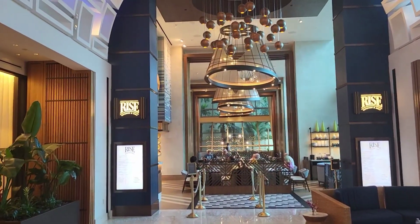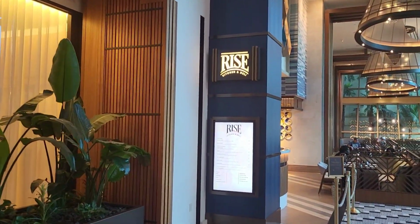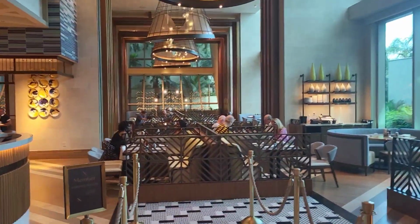And straight ahead, you have another restaurant called Rise. You can have breakfast, lunch, and dinner here at this restaurant, which overlooks the pool area.